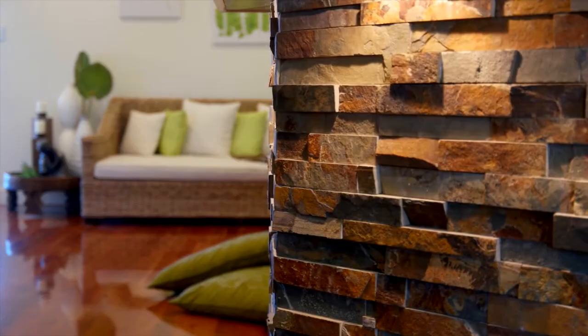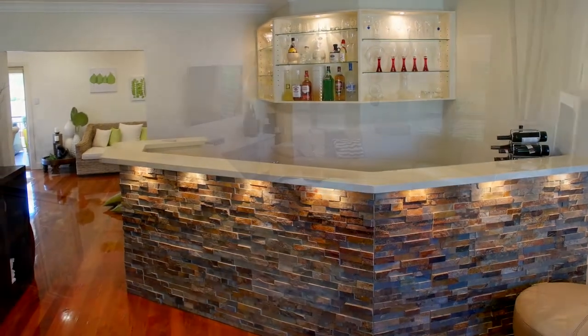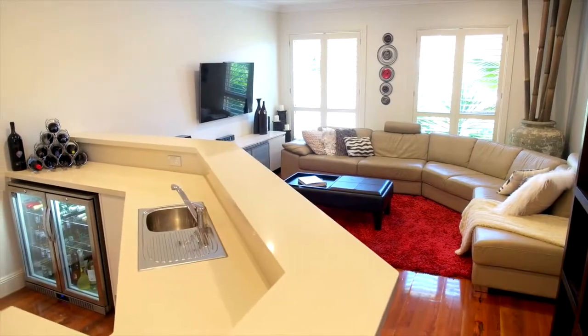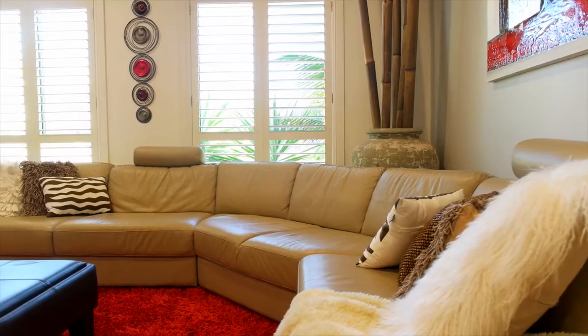You'll spend many a night relaxing in or preparing drinks behind your very own deluxe wet bar, with commercial grade fridge, stone benchtops and soft close drawers. It is an absolute showpiece.